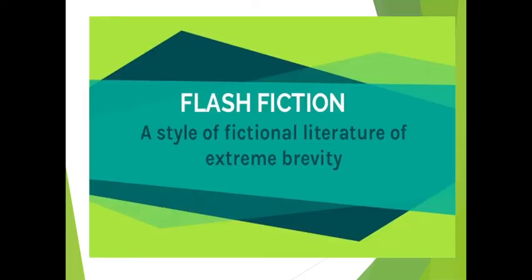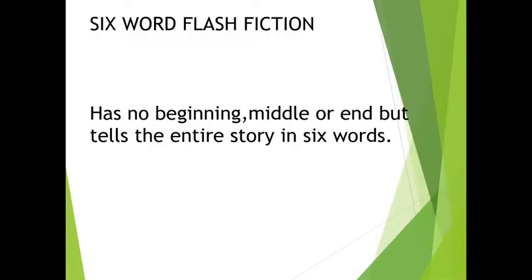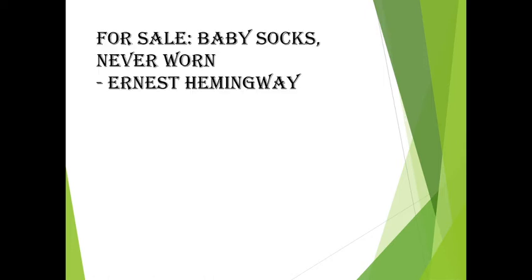Next, flash fiction is a style of fictional literature of extreme brevity. There is no widely accepted definition of length in this category. It can range from a word to 1,000. Next, six-word flash fiction. It has no beginning, middle, or end, but tells the entire story in 6 words. Example is "For Sale, Baby Socks, Never Worn," attributed to Ernest Hemingway. As we can see, the "for sale" is not about selling something. It has a deeper meaning. Baby socks never worn. There's a story behind the baby socks.